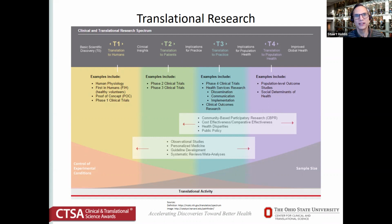And there's also translational research. It's usually described as a spectrum from T1, this kind of transition to humans research, all the way up to population health at the T4 end. So the focus of the TL1 Award is not on what's sometimes called T0, very basic scientific research.